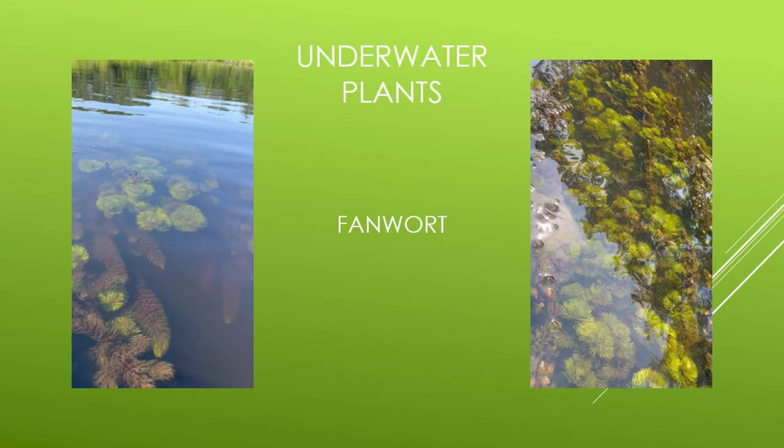So I'm going to start with underwater plants, and unfortunately I don't know very many underwater plants, and I haven't made much of an effort to learn about them, so I'm just going to do the flashy one that everybody likes. When you're out in the sun, the fanwort really catches the sun, and it's got that brilliant greenish-yellow look to it.